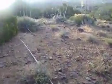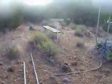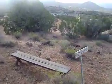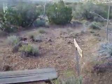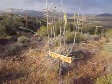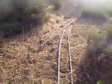Right here will be a spur. This place is called Bingham. It'll be a nice little place to pull off and park and sit on the bench and hang out and enjoy the view. And we'll keep coming around here. And then this is the tail of the switchback.